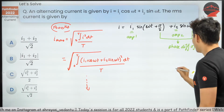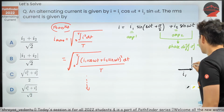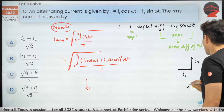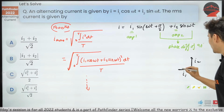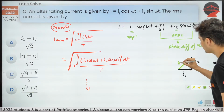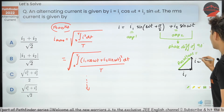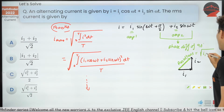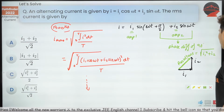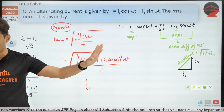So how do you do that? It's very simple. This will be I1, this will be I2, and the resultant will be this one. This is the resultant, guys. How much will be the resultant? Resultant will be root of I1 square plus I2 square. Everybody clear till this point?